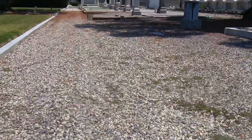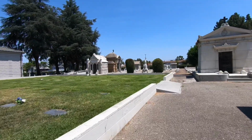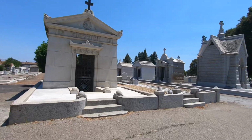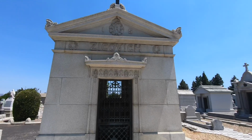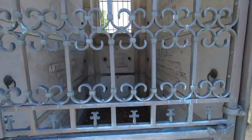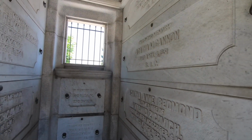We're getting down into the gravel again, obviously. Some paved, some gravel. Wow, look at this. Jeez, this is a Zikovic. This goes down. Jeez, look at this.